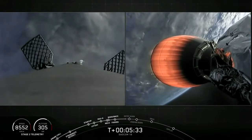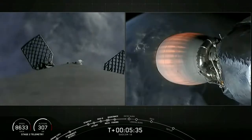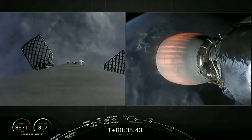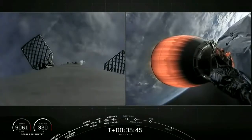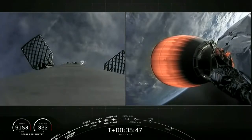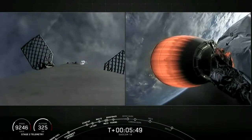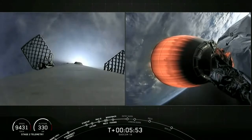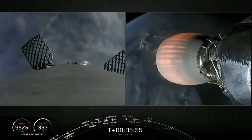Again, those bursts of gas are nitrogen. It's absolutely normal, and those help to orient the rocket during its descent back towards Earth. And we're about 20 seconds away from our second burn, the entry burn. Stage 2 FTS is safed.